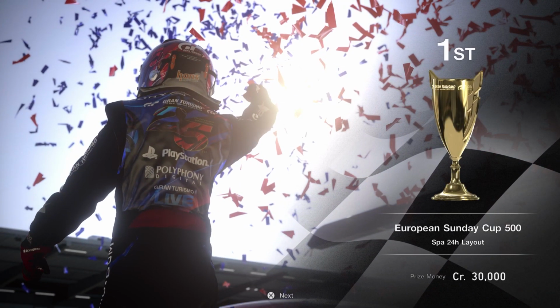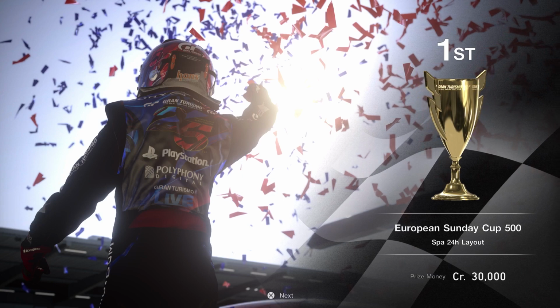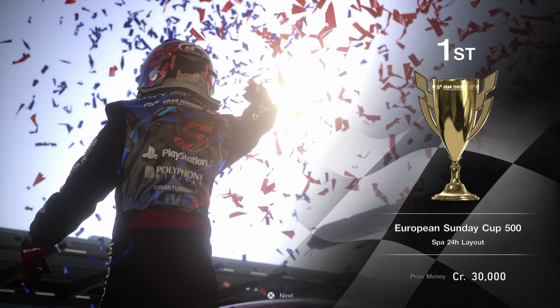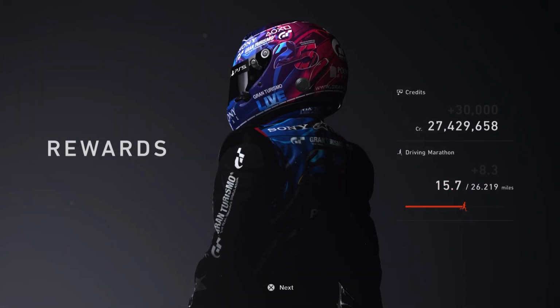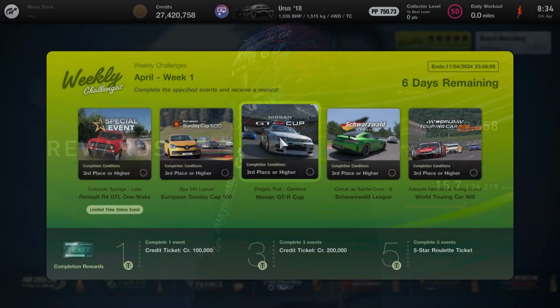In terms of the payout, again, it does suffer from the early game reward system, where it is only going to be 30,000 credits with that clean race bonus. Since then, we've seen a lot of short events just pay out a lot more than that, so it is a bit of a shame and not really worth your time if you don't want to do all 5.